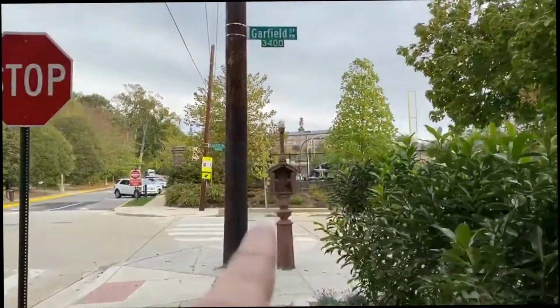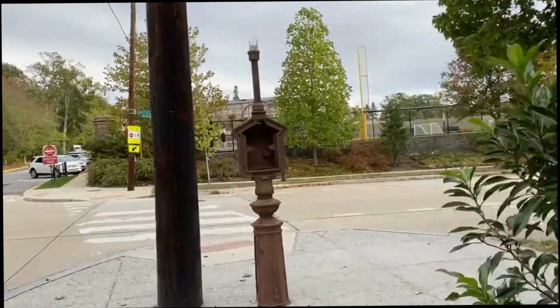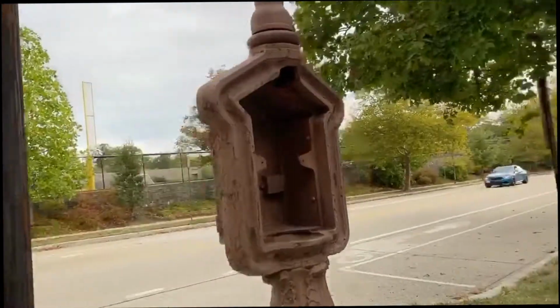So this is an old police call box, fire call box. They've been repainting these into artwork. I guess they skipped this one.